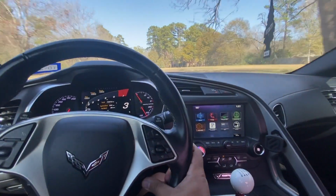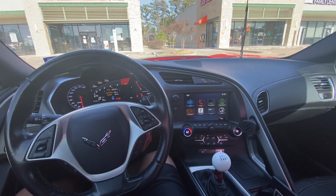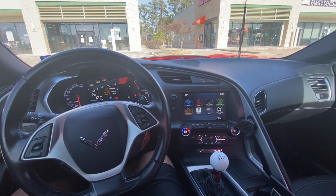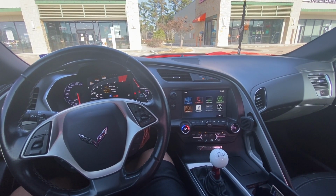All right. I don't know if you guys can see, but this thing shakes, just vibrating sitting here. Trying to hold the phone still.